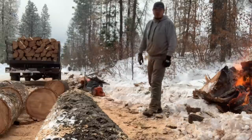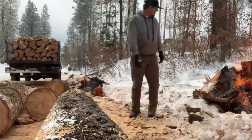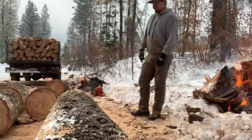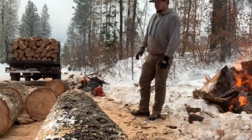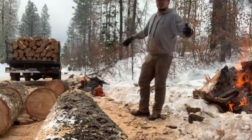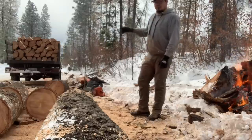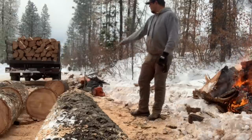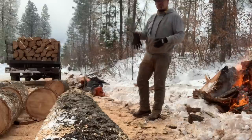Well, I'm gonna get these blocks set up and split through on the truck. I'll probably need all of this. If I need more, I still got about an 8-foot section of a butt log from yesterday down the road there. So anyhow, I'm gonna get busy.